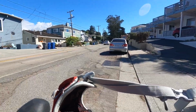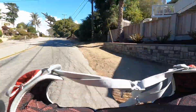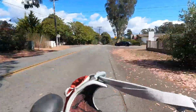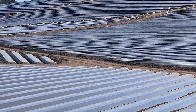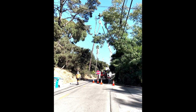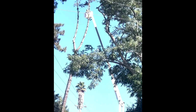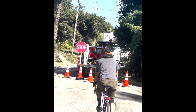So I always was navigating, so I led the way. On my handlebars I had my phone to do navigation. It also tracked the mileage, and then I had a GoPro recording most days. We got into agricultural lands after being out of Santa Cruz a while. I got a good tailwind, and then we came across this guy who's cutting a tree way up there. That was a really high ladder, extended all the way.